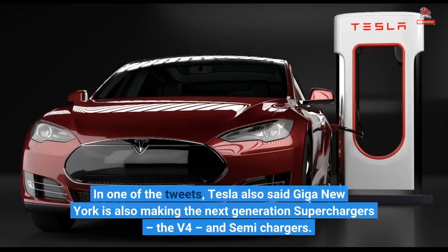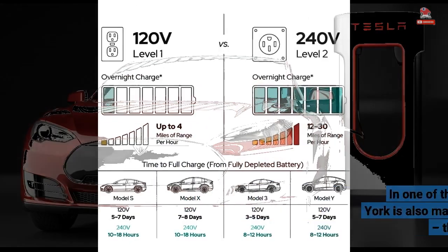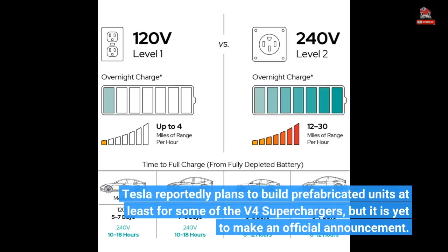In one of the tweets, Tesla also said Giga New York is also making the next generation superchargers, the V4, and semi-chargers. Tesla reportedly plans to build prefabricated units at least for some of the V4 superchargers, but it is yet to make an official announcement.